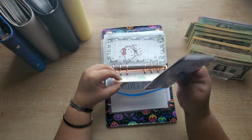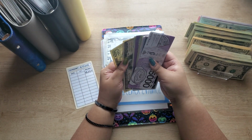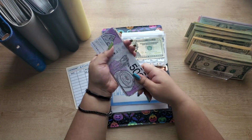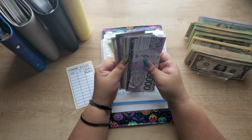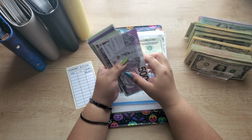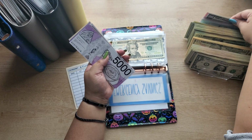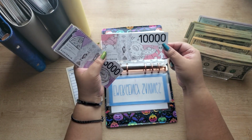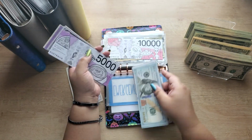Okay, so my emergency fund. My emergency fund has $10,020. So $20. This should be $10,000 in placeholders minus that $100 actual cash. So I'm not gonna count it because I've counted it multiple times already. So this is $10,000. So what I'm gonna do is I'm gonna replace that with a $10,000 placeholder from Carol Cash and then put all the other ones back.